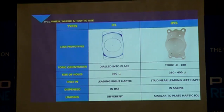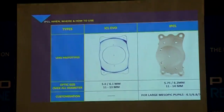The present EVO ICL is dispensed in BSS, because of which it doesn't expand once it's introduced into the eye, while IPCL is dispensed in saline. Loading is slightly different as far as ICL is concerned, and that's something you have to learn. While IPCL, if you're used to loading some hydrophilic acrylic lenses, is very similar to that.